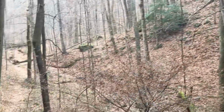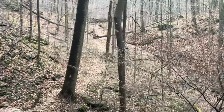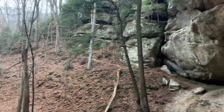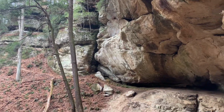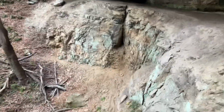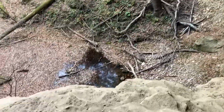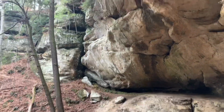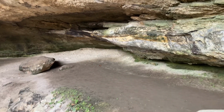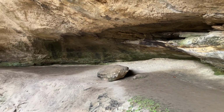If you come to Hemlock Cliffs, make sure you do the whole trail. Just don't stop at the first waterfall. This would also have a waterfall if we had any rain. So I'm going to move on. There are indentions up there where people could be, but this is a pretty good size indention and a nice rock shelter.